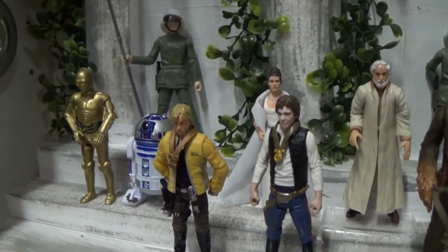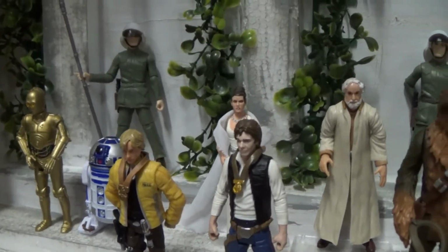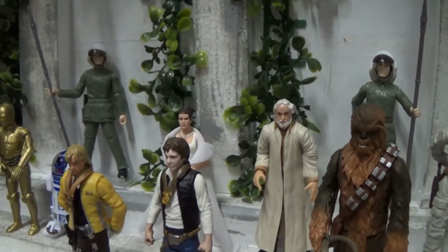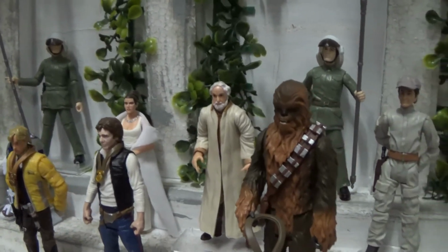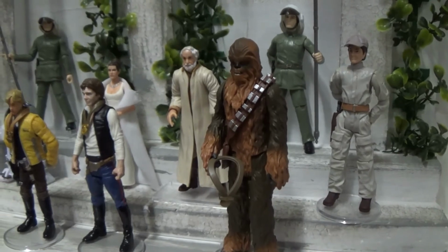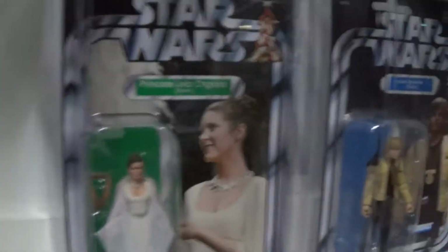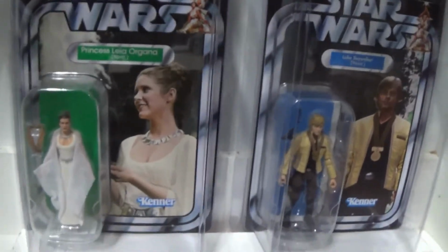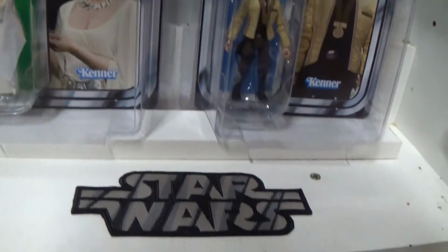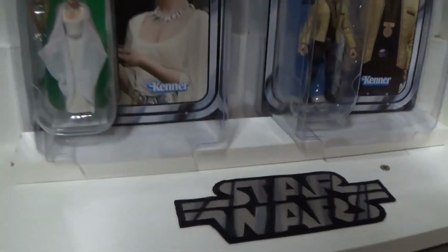And then down here I've got a little diorama of the medal ceremony. General Dodonna at the back there. Poor old Chewie. He's holding a medal even though he didn't get one. And then we've got the Leia and Luke medal ceremony figures, both great figures. And they're lovely, patched by Padawan Bears patches.